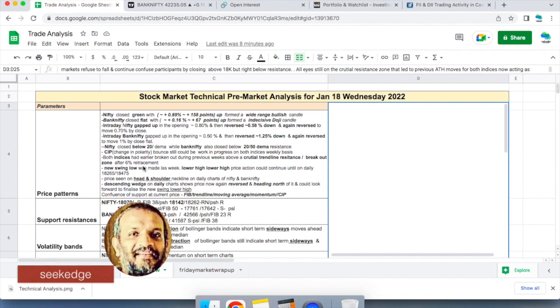So how volatile? Nifty had a 0.80% up move from the gap up, then a 0.58% downfall, and then again another 0.70% up move. Banknifty had a 0.50% gap up and upward move, and then a reversal of 1.5% down. So the fall reversal was more intense on the Banknifty. The gap also was less, and finally it went 1% up again and tried to move up here. So that's how volatile it was. Very volatile intraday price action.